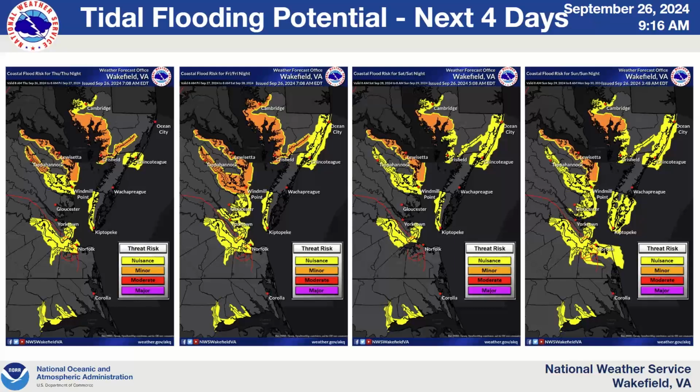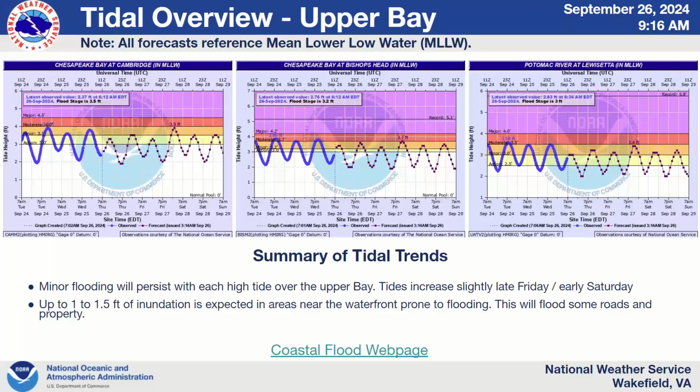And then we are still dealing with some tidal flooding. It's mostly limited to the middle and upper Chesapeake Bay, and then just some nuisance stuff elsewhere. And that'll continue for the next several tide cycles. And I do have the tidal graphs here for the upper bay, looking at about 1 foot to 1.5 feet of inundation near those waterfront areas that are prone to flooding.